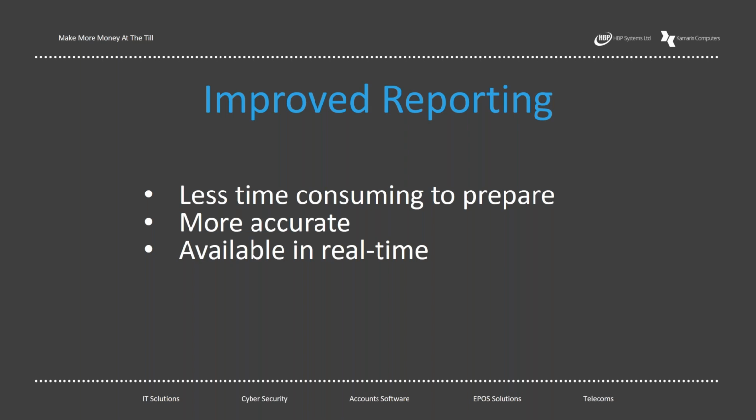One of the most common compromises we see in unintegrated systems is that it's just far too time consuming to put every single EPOS transaction line by line through the accounts package. So what we do is make a daily journal, or a journal per till, for the total sales and the total costs that have gone through that till. So yes, the correct information overall is in the system, but we haven't got it at the level of detail where some really valuable reports and insight could be accessed.